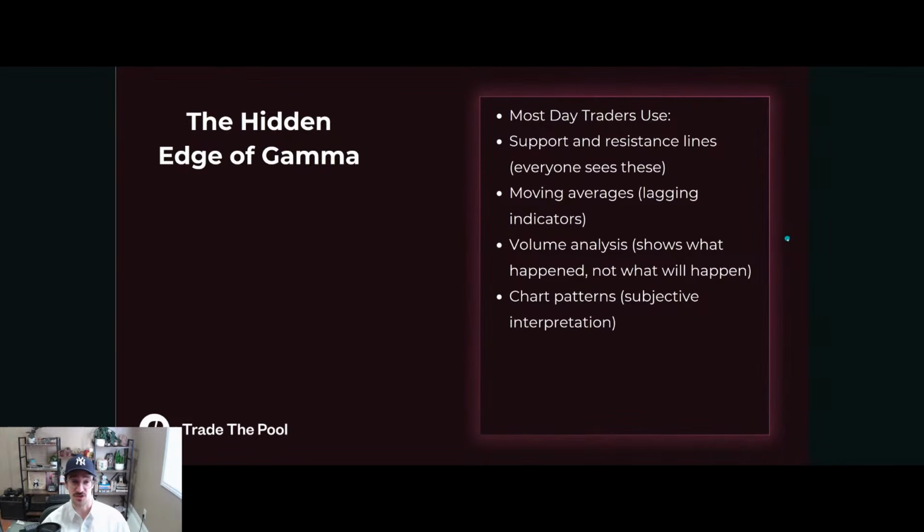So boom, let's get into it. What is the hidden edge of gamma? Most traders, day traders, have a few tools in their toolbox, right? We got support and resistance. Everybody's looking at these. You got moving averages, a little bit lagging, but you know what? The point is everybody's looking at them. So that's a double-edged sword, right? It means that everybody has that as a reference point. Those levels will be respected to some degree or another. It also means that maybe there's something else going on under the hood that is more important in certain trading situations than these more static levels that everybody's looking at.